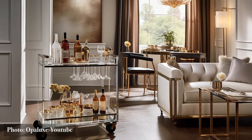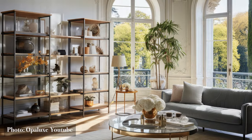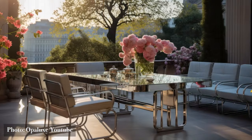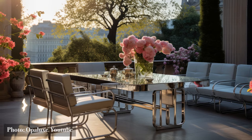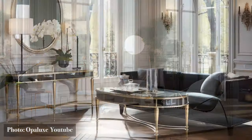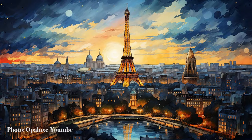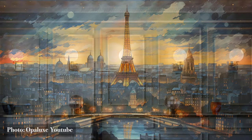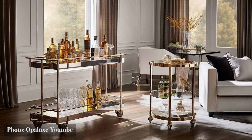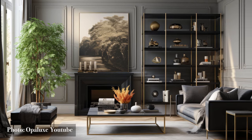As we explore this unique fusion of styles, we see how the clean, functional design of Bauhaus furniture can elevate and harmonize with the luxurious, detailed elements of modern Parisian Art Deco. It's a testament to the timelessness and adaptability of great design, and how it can transcend boundaries to create something truly extraordinary.